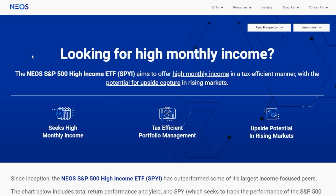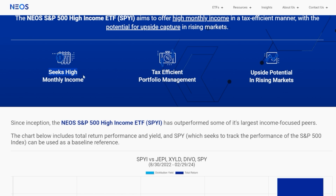So first, right here on the NEOS website, it says looking for high monthly income. And I would say yes, who isn't? The NEOS S&P 500 High Income ETF, or ticker symbol SPYI, aims to offer high monthly income in a tax efficient manner with the potential for upside capture in rising markets. Some of the objectives are to seek high monthly income in a tax efficient manner, and also on top of that have upside potential when the market turns bullish.